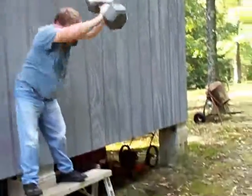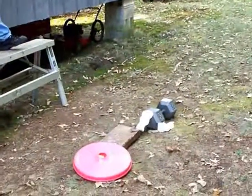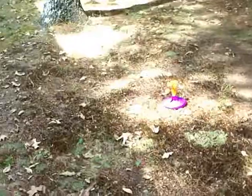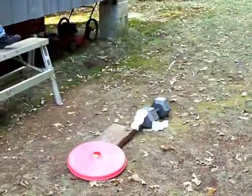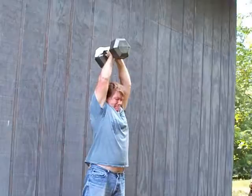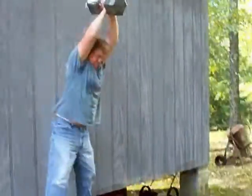Hundred-pound dumbbell goes up for attack. It knocks Sit and Spin's block off. Let's back that up and go to the instant replay.